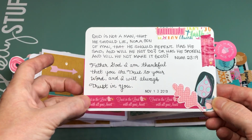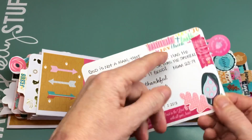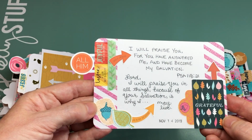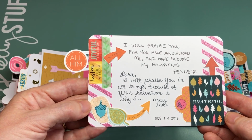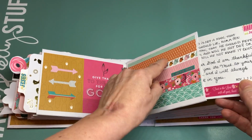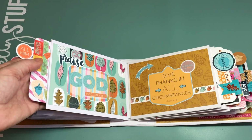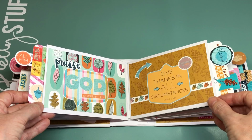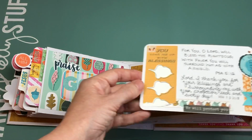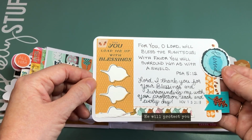Trust in the Lord. That's some washi tape here. And here's cutting the paper line, the leaves off that paper line. More washi. And the next one, all Him, grateful, my scripture. And like I said, I try to make it kind of matchy-match with my page that I was doing for that day. Praise God, documented. Give thanks in all circumstances. Blessed. And that's because of the scripture with the bless in it.